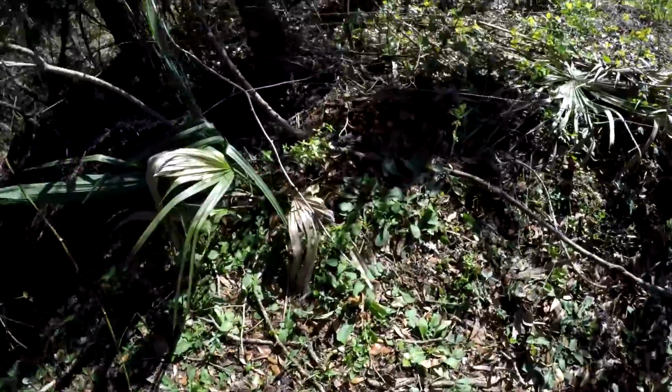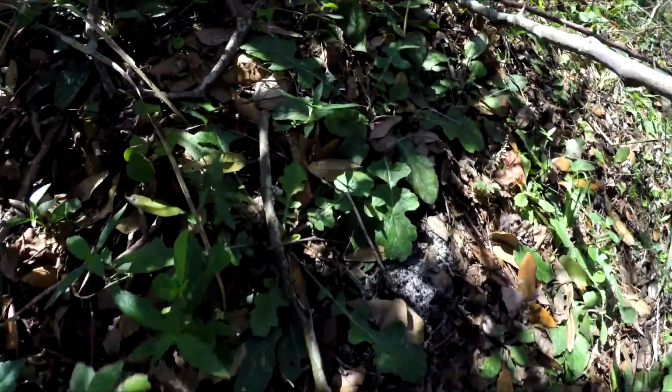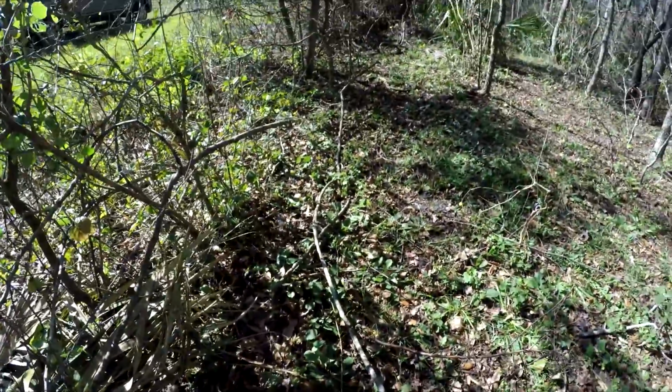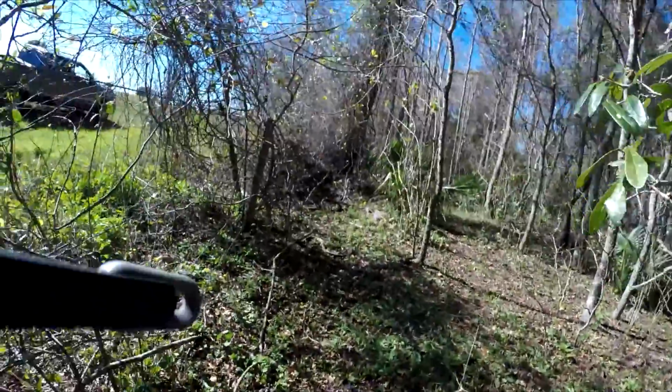Hope you found this interesting, if anything. I should have had another camera with me, because just before I climbed through the fence, or when I was climbing out, there was a dead coyote on the ground. I guess it got hit by a car the night before or something. Anyway, that's it.